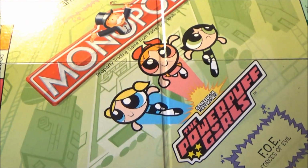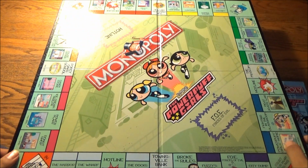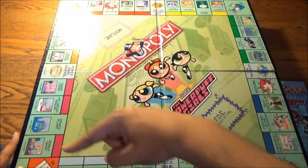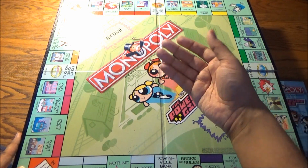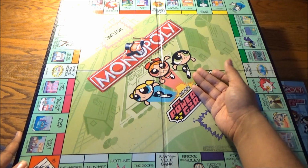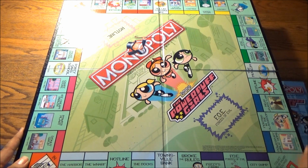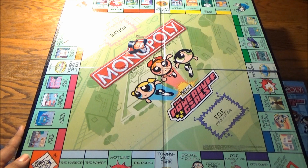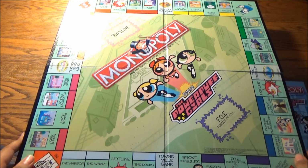This is the Powerpuff Girls Monopoly game board, a bit too big for my camera here, but going around the perimeter, you have a chance to own a piece of Townsville, from the harbor and the wharf to the docks, to the Pokeyoke school, mayor's office, pet store, toy store, of course the professor's home. However, you are to pay a fine if you land on fighting in the classroom. You'll be fined $75 for entering into combat in Miss Keen's classroom.